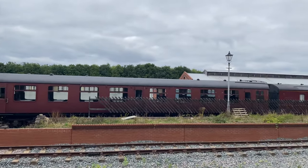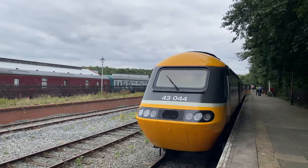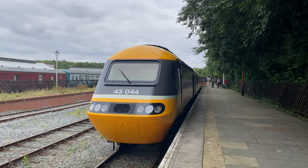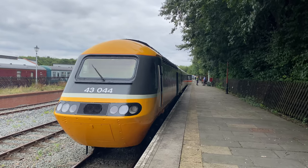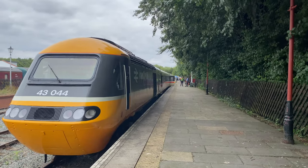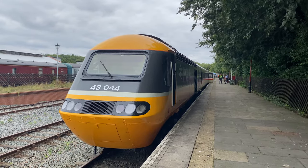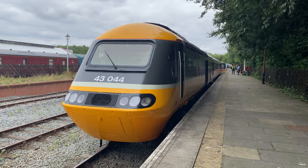We're going to be having a look at a few of the trains that are going to be here today. But one thing in particular, of course, is the HST, the Class 43. The 125 group are based here, and today and tomorrow, they've got two HSTs, power cars, and a few carriages in between, and we're going to have a look at this. So yeah, shall we go and have a look?